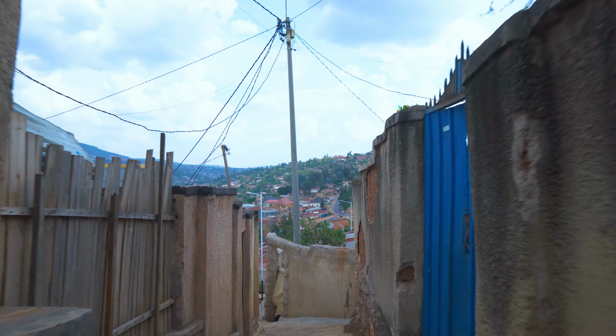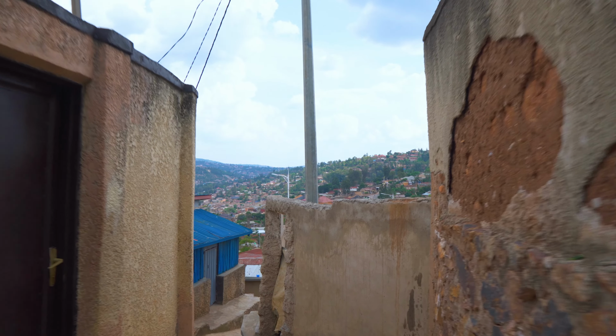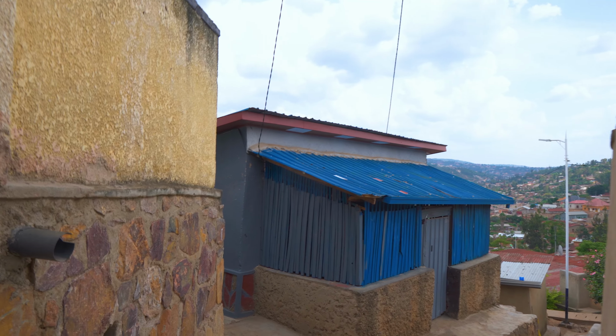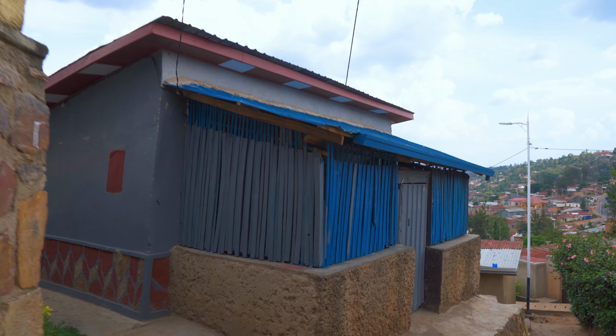Biryogo is basically like Rwanda's Muslim district, heavily influenced by immigrants from Tanzania, Burundi, and Uganda. You don't even need to speak English or Kinyarwanda here. Almost everyone knows Swahili.